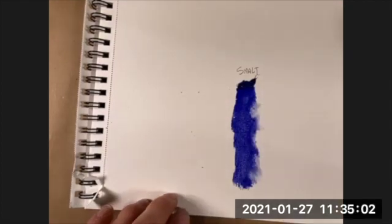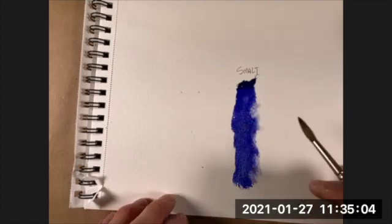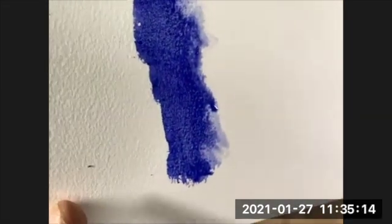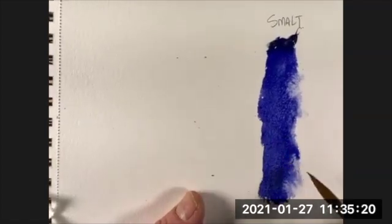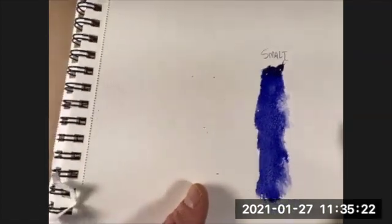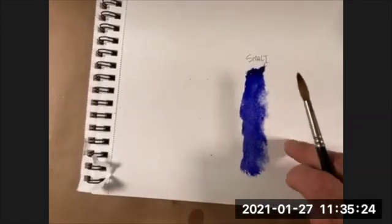But our smalt here goes back to Egyptian times, and you can see that's a warmer color. I'm using some cold press paper, so you can see that, right? It's got some texture in there. You can see the texture of that cold press. But this will tend to granulate a bit more and really settle in those areas right there. So smalt is a beautiful old one.